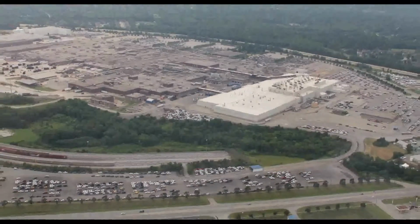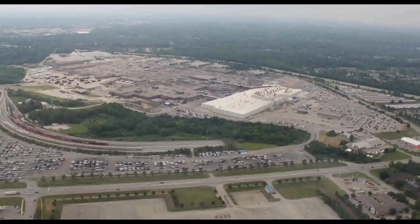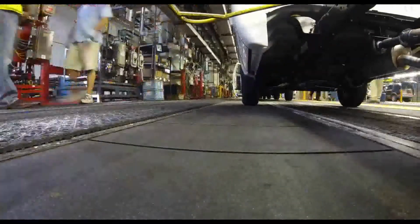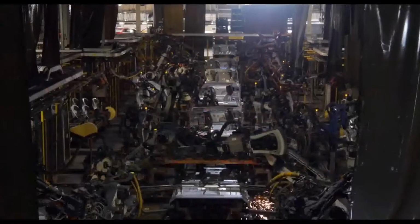Over the past 40 years, however, the plant has grown to over 6 million square feet in size, sitting on just over 450 acres of Kentucky soil. Inside the plant, there are roughly 25 miles of conveyor track.